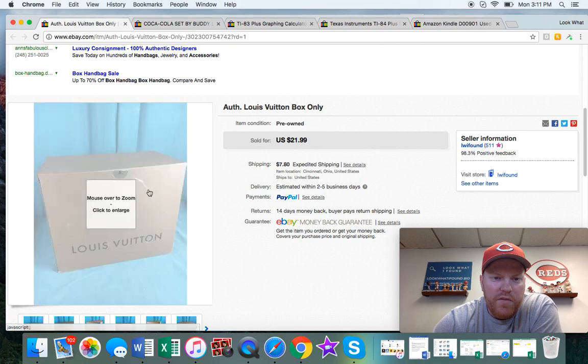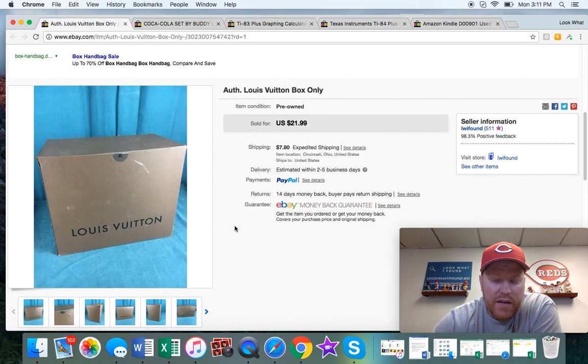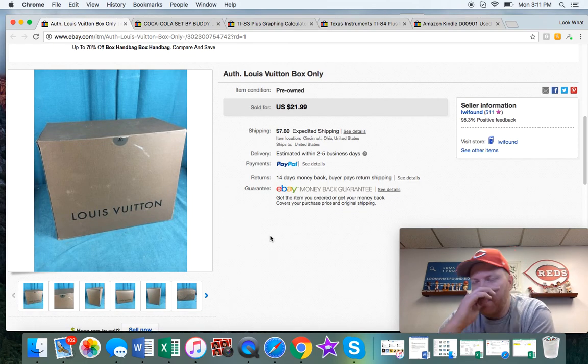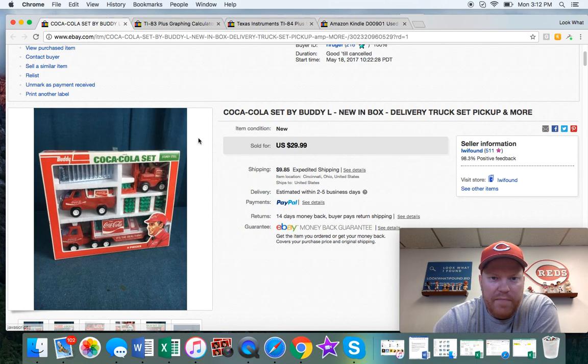Finally sold my Louis Vuitton box. This had a Nintendo Wii in it, as well as a Louis Vuitton dust bag. I already sold the dust bag. I sold the Wii, and I've had the box for a while now, and finally sold it. Actually accepted a best offer on this one. I only sold it for $10, but I just wanted to get it out of the way and get some money for it. I really had no money invested in it, so I was happy.